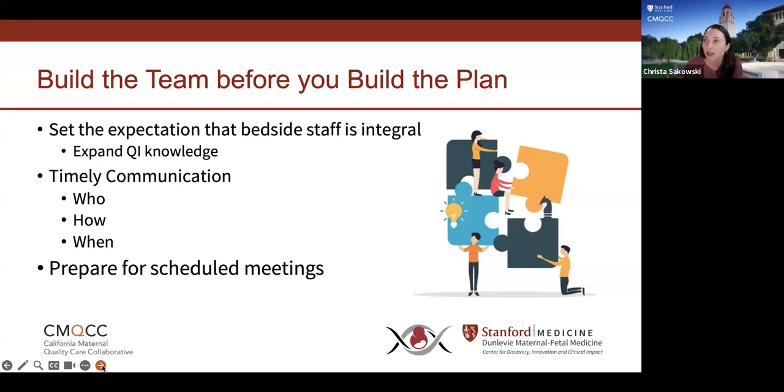You want to design that ahead of time: how are you going to communicate these various pieces to the various people that you want to communicate the status of this project to, and what the timeline is for that. Any scheduled meetings that you have, and usually when we're starting something new, we recommend monthly, or if there's some other schedule that works best for your hospital, that you develop it and that you stick to it. Make an agenda and prepare for those scheduled meetings so that everybody knows what you're going to be talking about, discussing, or refining when you get there.